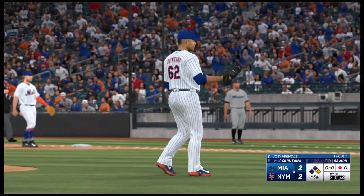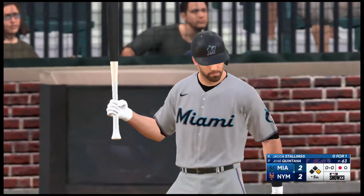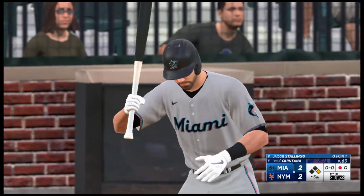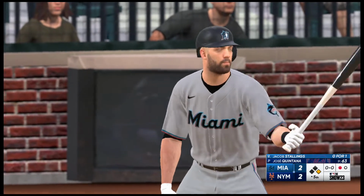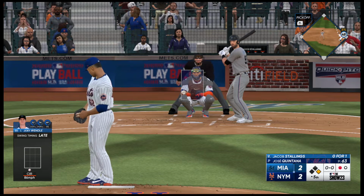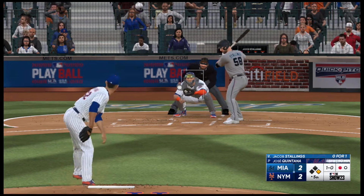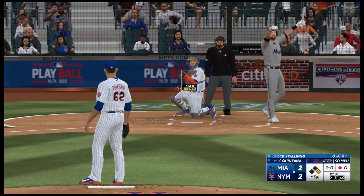He walked him. Well, a great back and forth in that at bat. He had to lay off some really close pitches, and somehow Boogie found a way to keep the bat on his shoulder right there. I'll tell you right now, I couldn't have done it. Let's come on now. Stallings in the box, lays off for ball one.